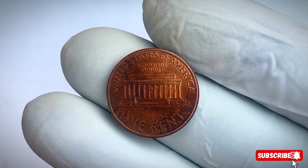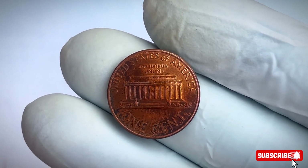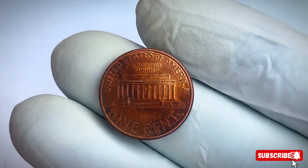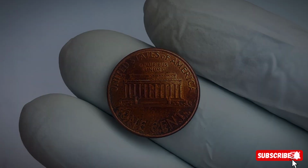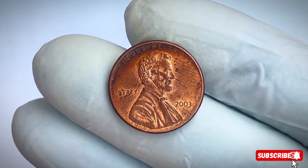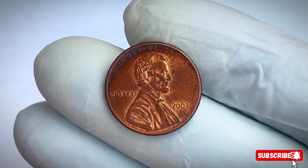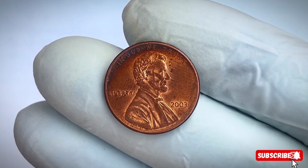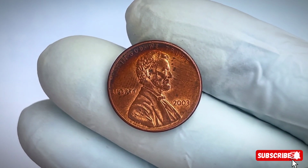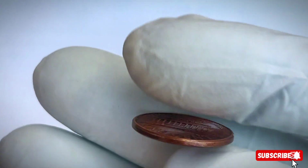While a regular 2003 penny is worth exactly 1 cent, these zinc error coins have sold for staggering amounts. In a 2019 Heritage auction, a 2003 D zinc penny error graded MS 67 sold for an incredible $12,650. Another example in slightly lower condition brought $7,200 at a Stack's Bowers auction in 2020.